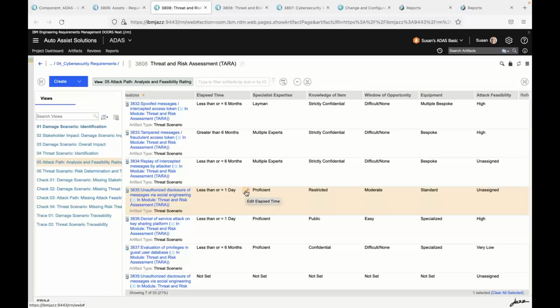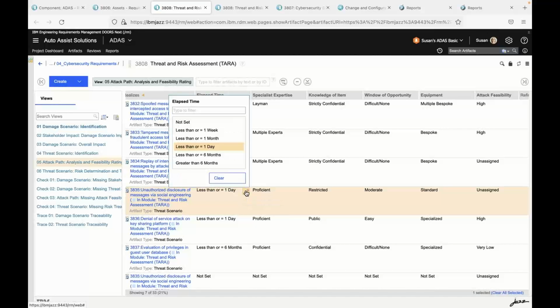And again, here is one step where we could again rope in our TARA calculator, and you would note here that now it says calculate the feasibility rating. So I'm going to go ahead and select that.